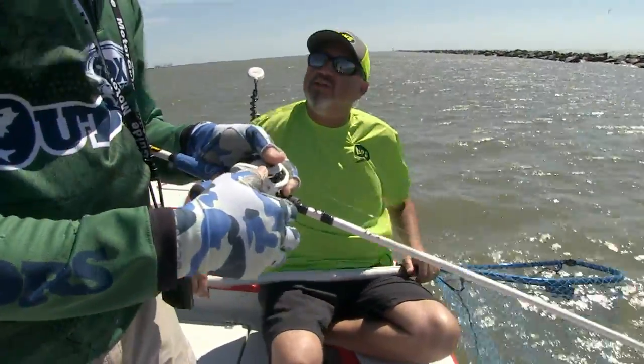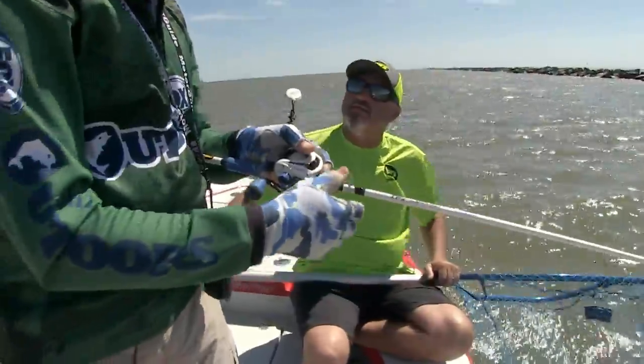So, between the two, we've been dealing with just a lot of dirty fresh water right now. And then, of course, we're dealing with 25 knot south winds. But hey, look right here. Look here, that's a redfish. Beautiful redfish.